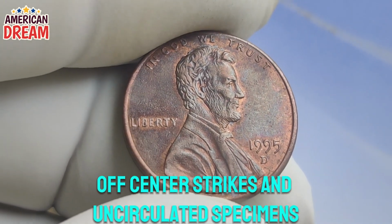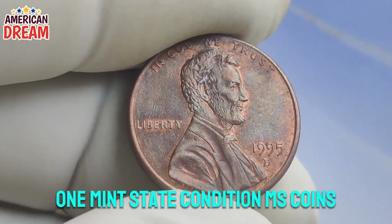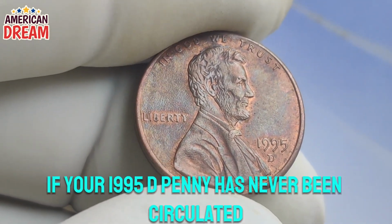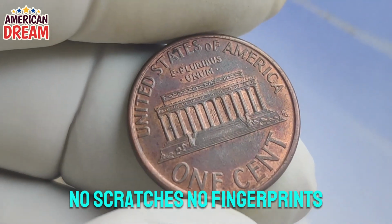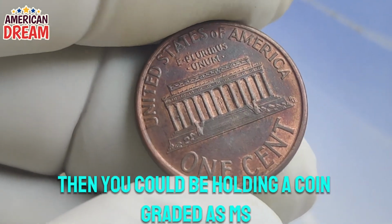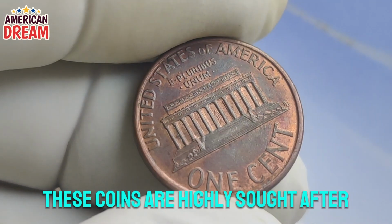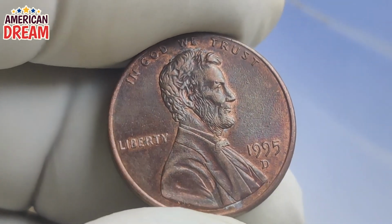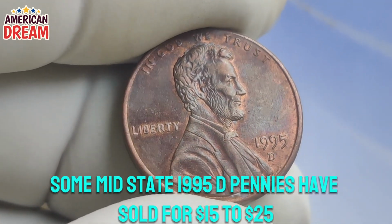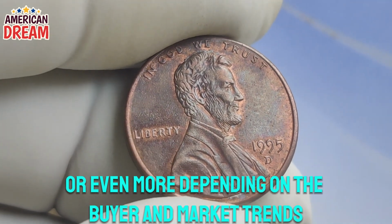So you may be thinking, if there are so many, why is it valuable? Well, here's where things get really interesting. Chapter number 1: Why the 1995D penny can be worth money. Even though the 1995D penny is technically common, certain versions and conditions of this coin are anything but ordinary. Collectors aren't just looking for any 1995D penny, they're on the hunt for mint condition coins, rare errors, double dies, off-center strikes, and uncirculated specimens.